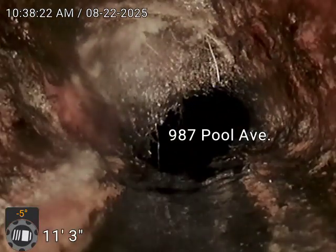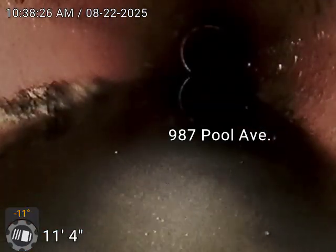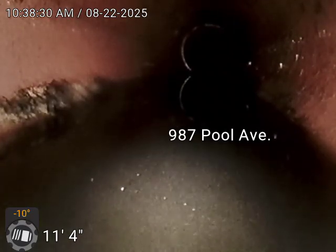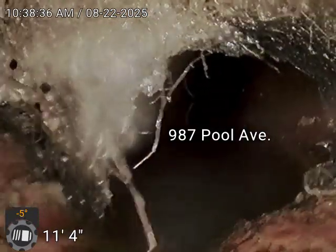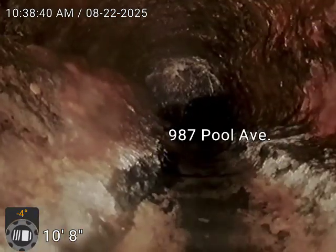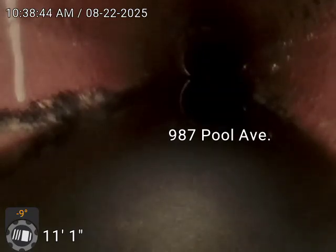And that's usually because one is inserted in the other, and over the years, like I mentioned earlier, that transition can be a little bit easier when the packing breaks down to allow root intrusion. But yeah, the line looked great. You just have that bit of root intrusion right there at 11 feet.